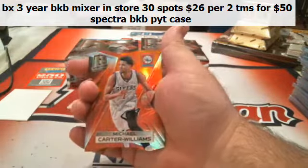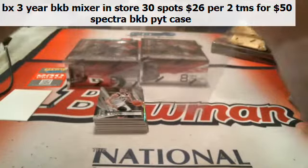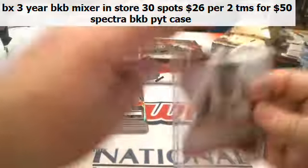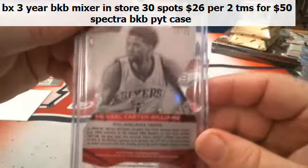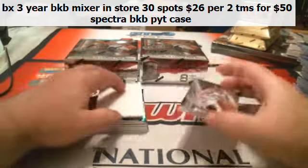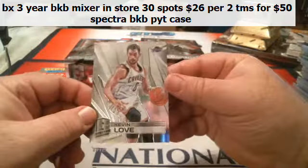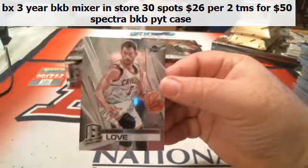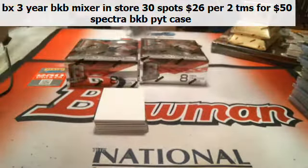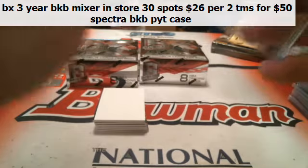Michael Carter Williams for the 76ers, die cut to 25. That's a nice one. 16 of 25. For the Cleveland Cavaliers, building rainbows. Got the blue, now you got the silver. K-Love. BMW drop top, Mr. Vu.